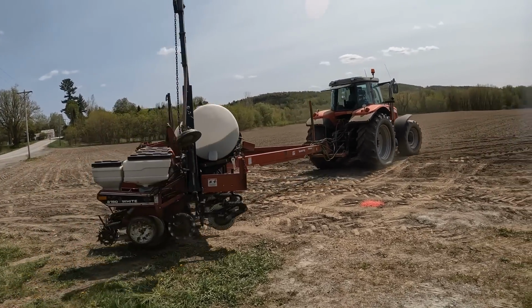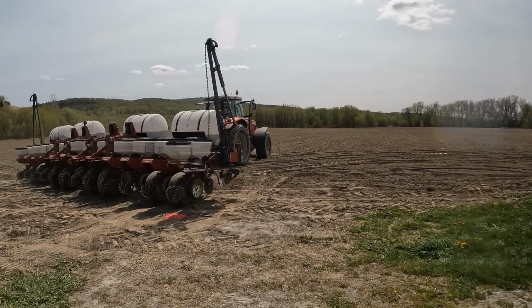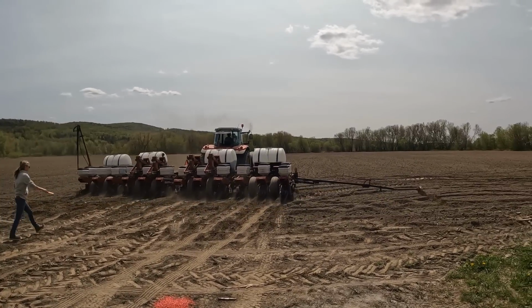So basically there should be enough seed to do one pass up. There's a little bit of corn still, we'll have to pick that up after. And then he'll have to come back empty, I'm pretty sure.